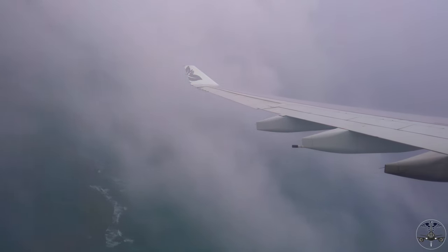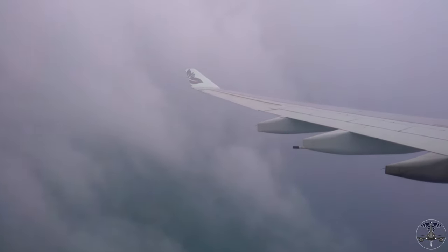Ladies and gentlemen, we will be making our final approach soon into Honolulu. So again, we ask that you please stay in your seats, make sure that your seatbelts are fastened for the landing. Mahalo.